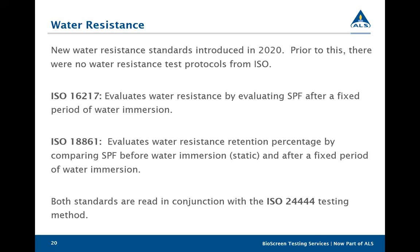But essentially, the ISO 16217 is very similar to the Australia New Zealand, and the 18861 is very similar to the Colipa. And then both of these standards are read in conjunction with the ISO 24444 test method, which is your typical SPF determination. So basically, they follow that same procedure as what we had previously discussed, but these standards now specify how to do the water resistance portion of it.